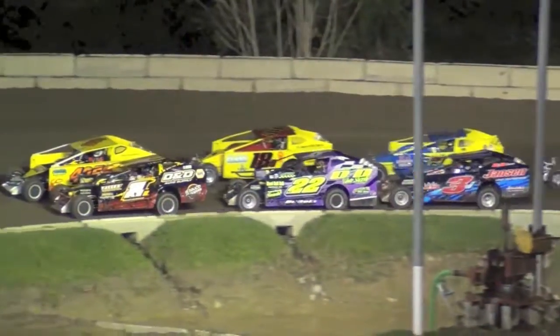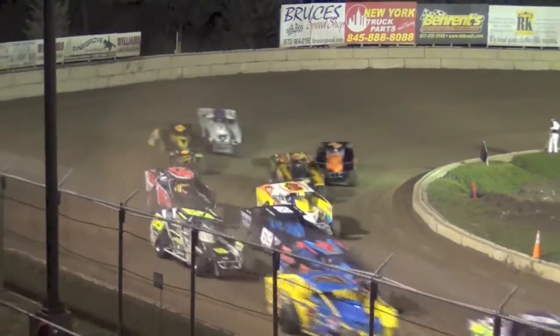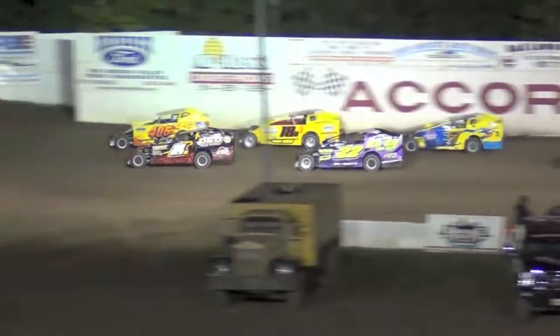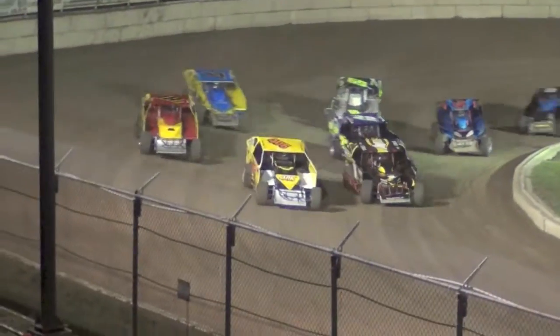We get set to go back to green flag racing. Here we come at turn number four. We got one lap in the books. We're going to try and get two this time by. Rich Rick in the third looks for the number one spot down the back straightaway. Lewis down to the inside. He's got the number one position, but not for long, because here comes Ed Dockenhausen up to the outside.